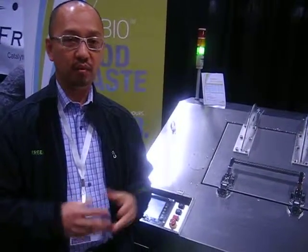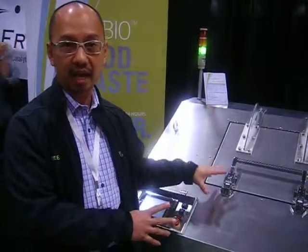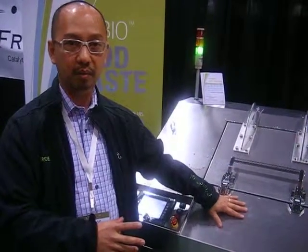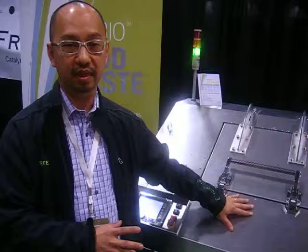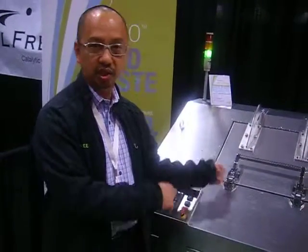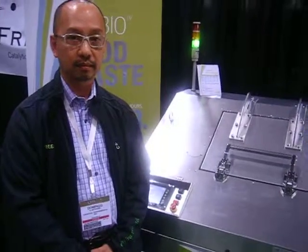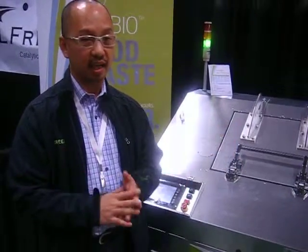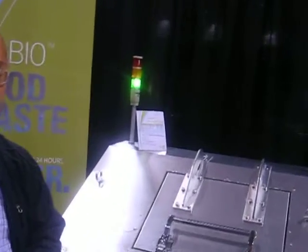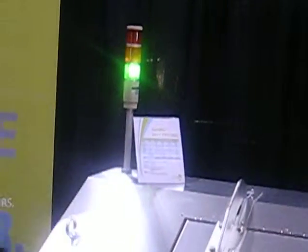That's right. So rather than doing that, they can be handling all the food waste right at source. This equipment can be installed right beside their dishwasher, where they're doing the separation of the food waste. They just chuck it in. And you don't have to press a button. It's totally automatic. As long as it's a green light here, it shows them that they can continue to put in food waste on a continuous basis.